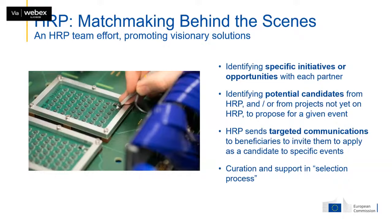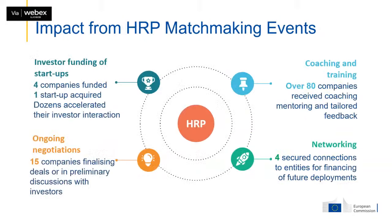What we do is to then go and scout on the Horizon Results platform for potential candidates. We do a targeted communication to you and ask you to apply for that particular opportunity. And I think that Vincenzo and Otto will be aware of this because that's how we identified their wonderful solution. Next slide, please. And we did have quite a bit of impact through these events.